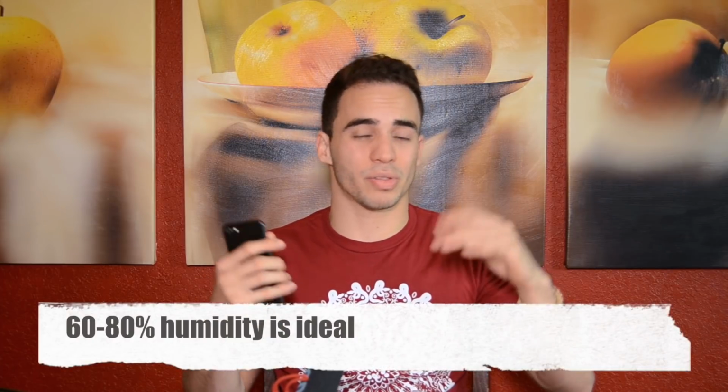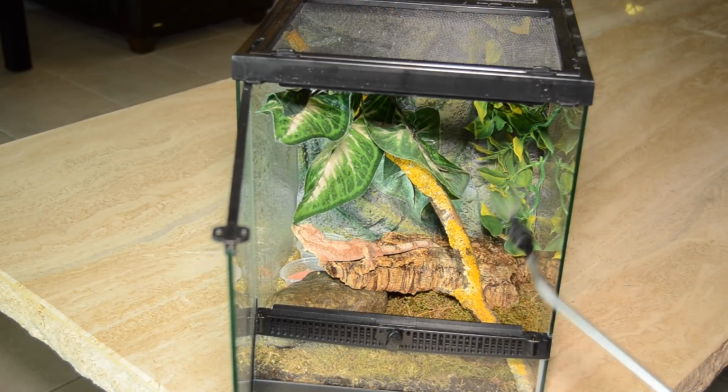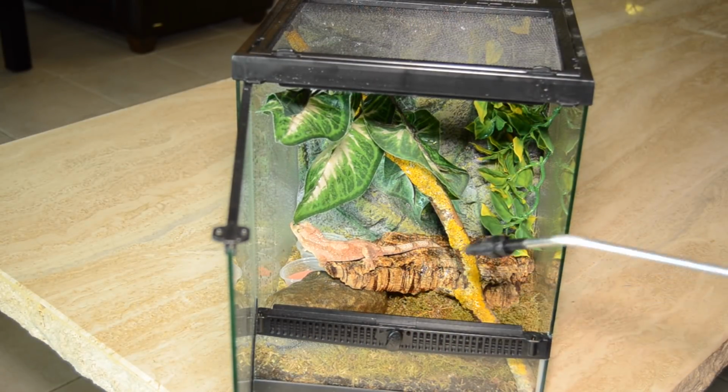But in reality, you do not want to keep these guys wet. You want to increase the humidity, but not necessarily keep it wet like a frog or any amphibian. You want to make sure that the humidity is around 60 to 80%. You're going to reach this humidity level by having the proper enclosure, by misting maybe once a day or maybe once every 2 days, and by having a water bowl if you want to provide that.